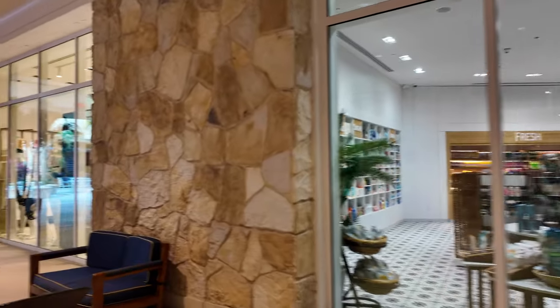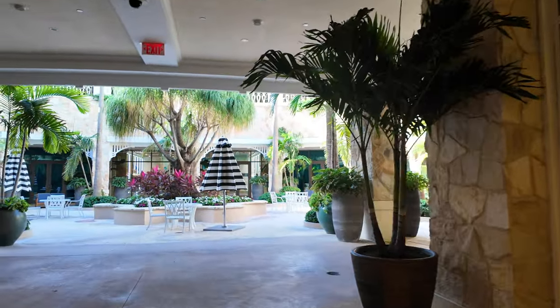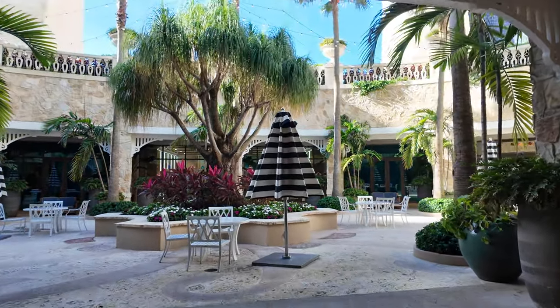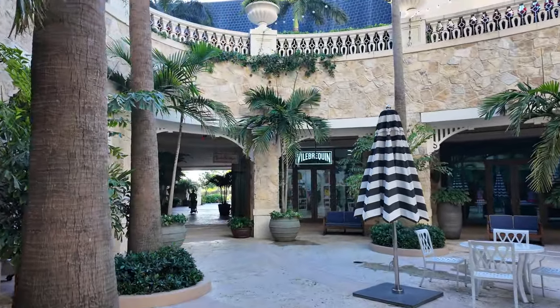So right now you're getting free breakfast in the Regatta restaurant, which is a massive, massive buffet restaurant. Had a really long line when I walked by in the middle of the breakfast rush, so just keep that in mind. There are a lot of people here at the Baha Mar. You're paying a lot for your room, but there are a lot of people that are also doing so.